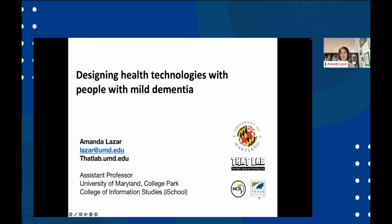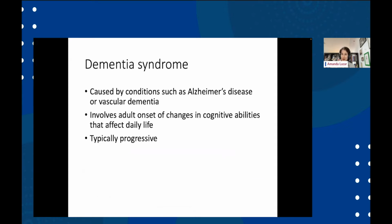All right, so the topic I'm going to talk about with you today is designing health technologies with people with mild dementia. And I'll just give this background information, though many of you who are here may know this, but dementia is a syndrome caused by conditions such as Alzheimer's disease or vascular dementia. The kind of dementia I'm going to be talking about today is mostly this kind of Alzheimer's disease and related dementias. So the ones you think about that impact cognition in a variety of different ways and are typically progressive.